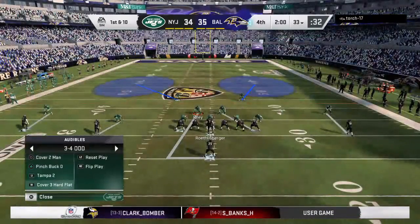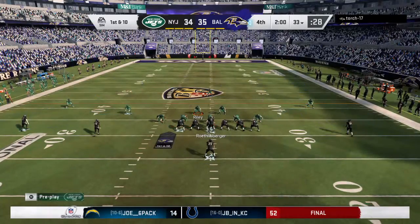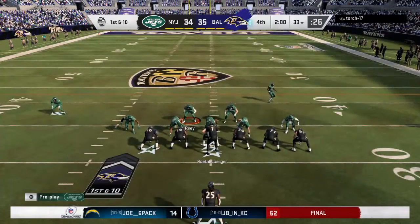So it's Ravens football here as we welcome you back. And let's see what they've come up with offensively after having time to talk it over.